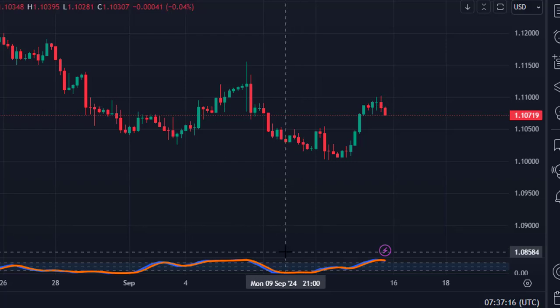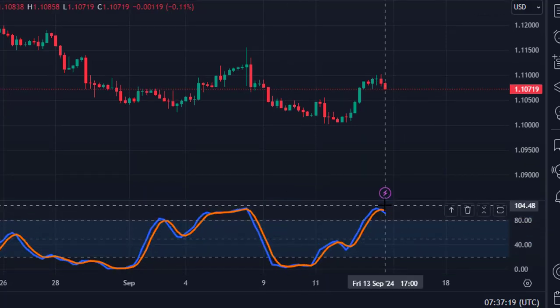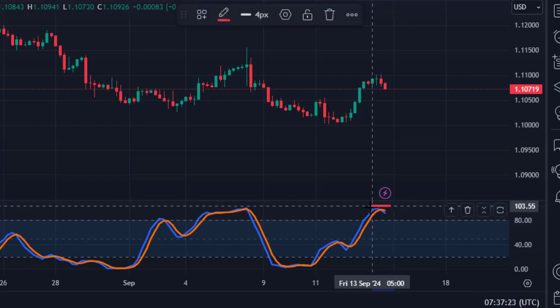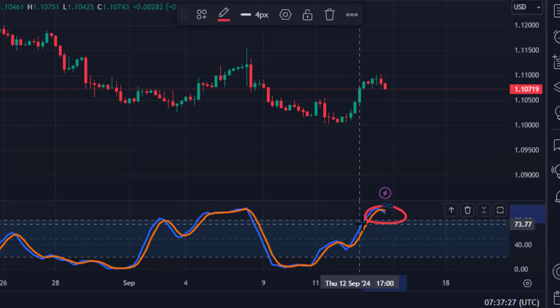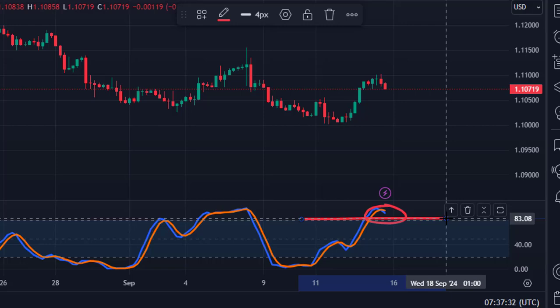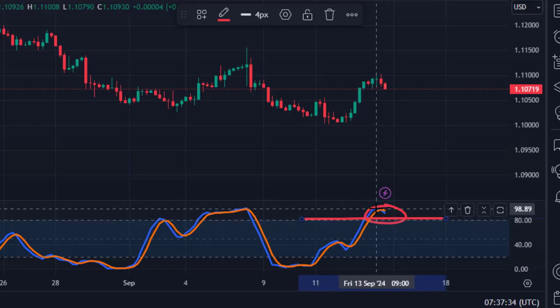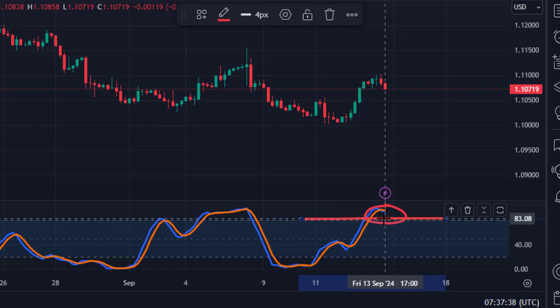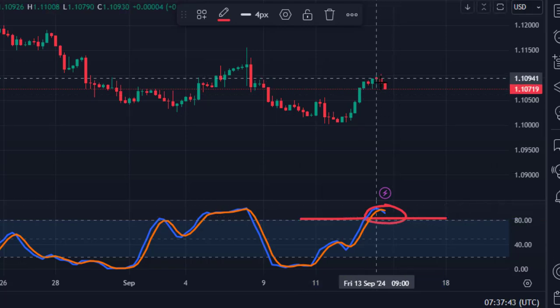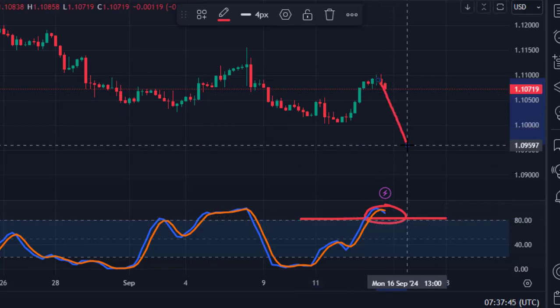And if you look at the stochastic RSI right now, it is already at overbought condition with a crossover between the orange line and the blue line, but it has not crossed the 80% line yet at this very point. So the next thing to wait for is for this very line to come out of the overbought condition, crossing the 80% line at this very area downward, and that will be a guarantee that this market is going to come back all the way to the downside. And this is what I am paying attention to right now.